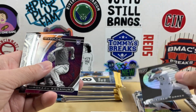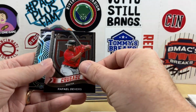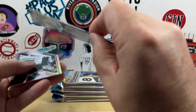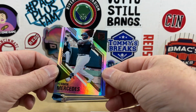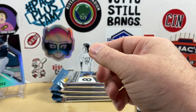Zenith of Gleyber Torres. Semien on the Titan. Devers. And we have a Yu Darvish. This is Obsidian. They always look like there's some kind of parallel, but that's just the base. And then we have our first numbered card. It is Yermin Mercedes. That's going to be a red numbered out 199. Put that on the stand for now.